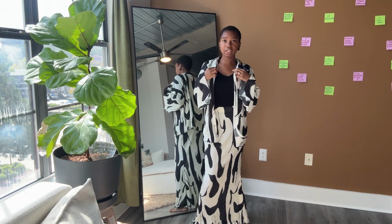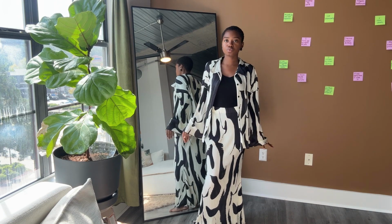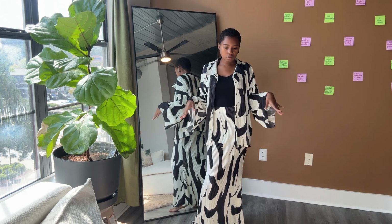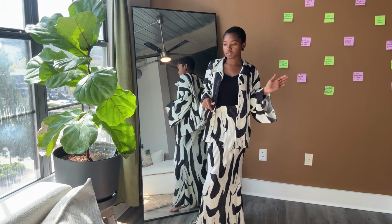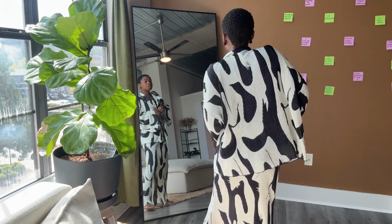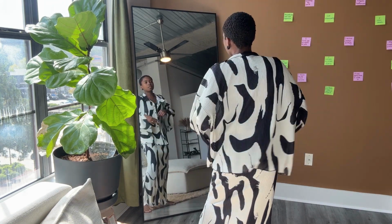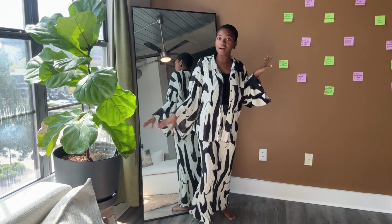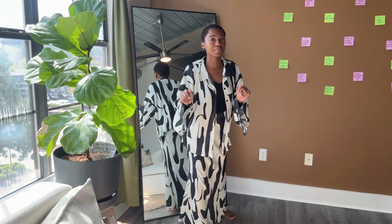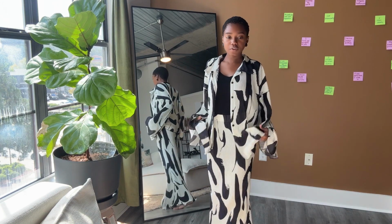Now I know we're gonna be getting into our colder season soon, so that's why I have the long sleeve shirt on under the long sleeve shirt. I also work in an office that's really cold, so that could benefit you too. And I like it because it's flowy. This is also something you could wear around the house. It's cute, it's modest, we're not doing too much, but we're still very much stylish. So this is the first one.